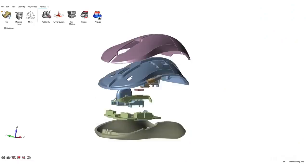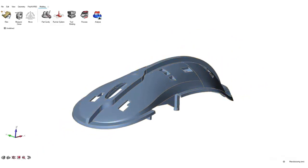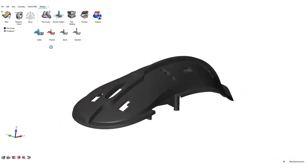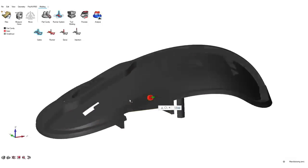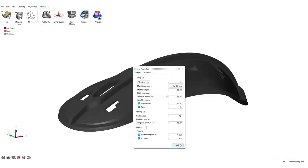And the interface is much more intuitive than competing products, so users can get up and running quickly. Everything is transparent for the user. You don't need to do any complex setup. You don't need to have a specific knowledge on finite element analysis to perform any kind of simulation inside the Inspire platform. Inspire Mold is intended primarily for part and mold designers.